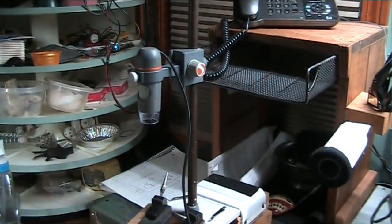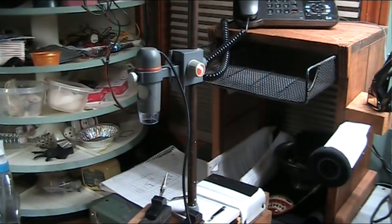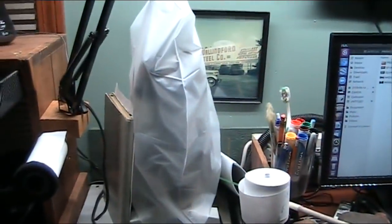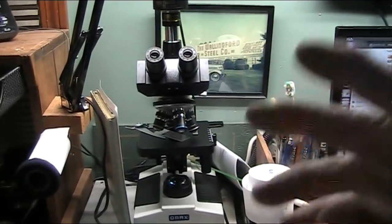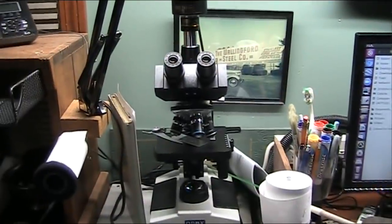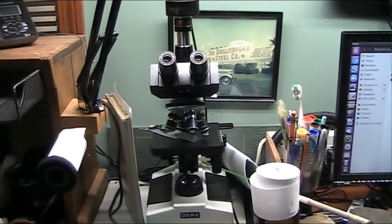Now, there's another type. This one here is for the outside of rocks, the kind of stuff that I'm doing. It works fabulous. Now then you get this type here. I don't even use this anymore, hardly, to be honest with you. That's kind of sophisticated. It's not a ton of money, but it's not cheap. I forget what it was. I think it was less than $500, somewhere in that area.